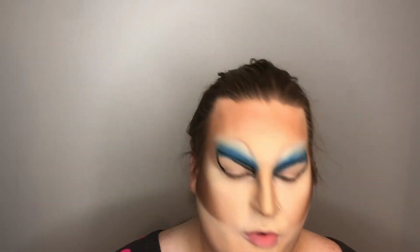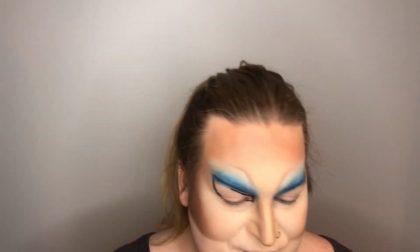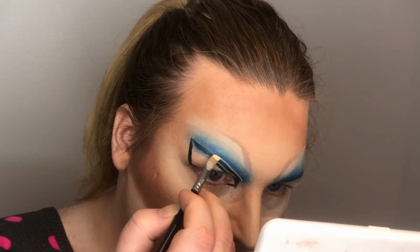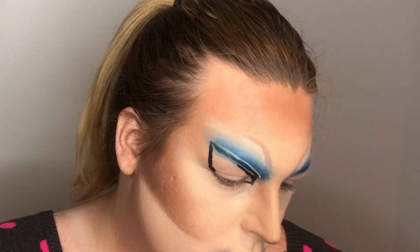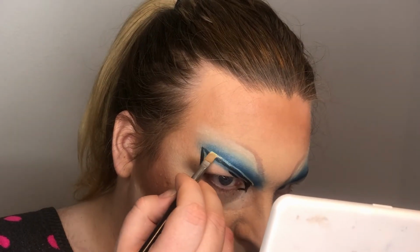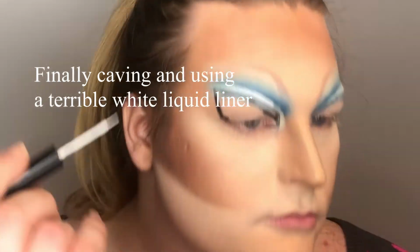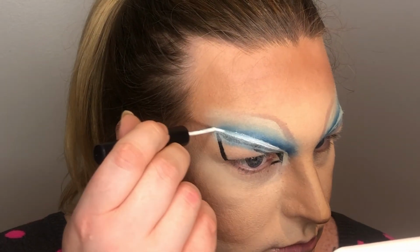Okay, and now I think I'm ready to move on to what I perceive to be the easiest part, I hope, which is just adding the white. Unfortunately, I don't have a white eyeliner or anything, so we're just gonna use that concealer. I mean, how thick should it be? Well, it's not good, but I think it will work. I just have to wait for that to dry.